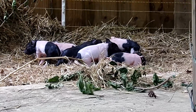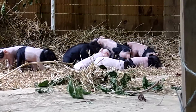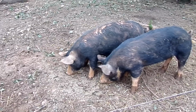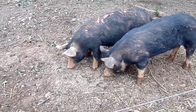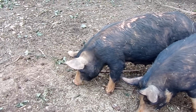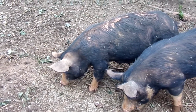Little ones are doing well too. They are so cute. Now we just have to wait on Clementine, who will probably be going any day also. But she's not as easy as Petunia to check, so we're gonna have to get her separated from Dennis here and just watch her closely.